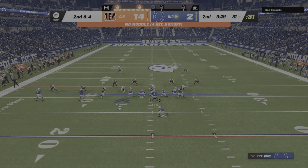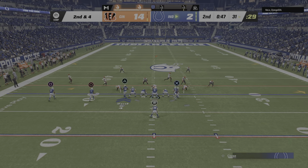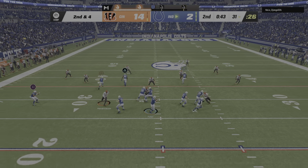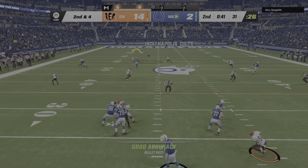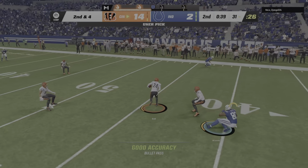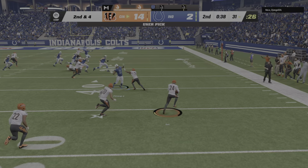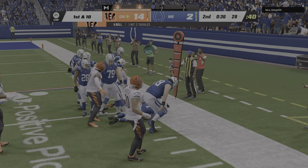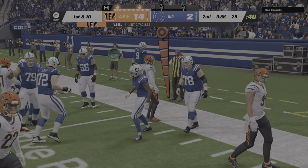They'll come up now 2nd and 4 from the 31. They'll look to throw. And for the 3rd time here in this half, it's intercepted. Picked off by Von Bell. Falls pass. Intercepted by the Bengals.